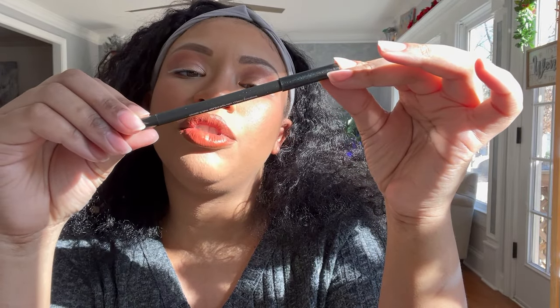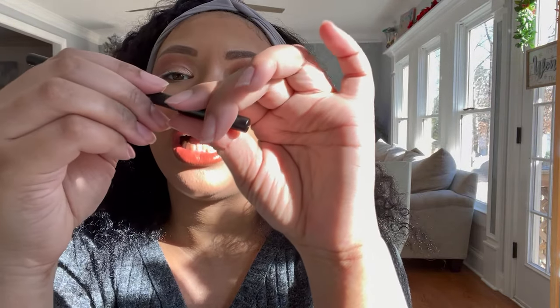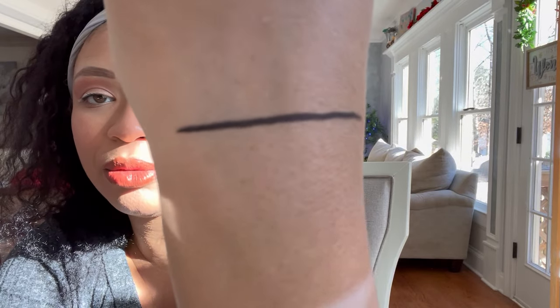Next is Dulce. I don't know how to say that. This is just a black eyeliner. If I remember correctly, went on super freaking smooth. That is so smooth and pretty.